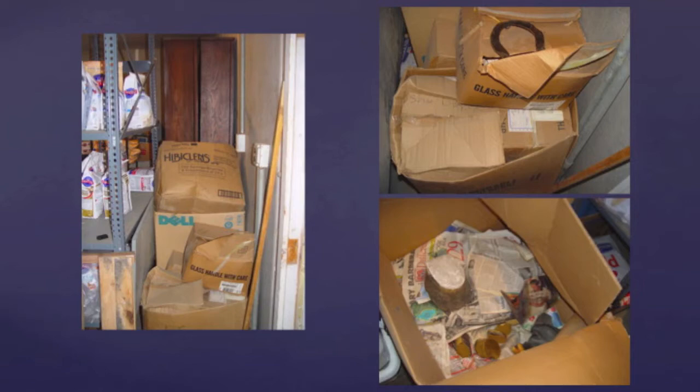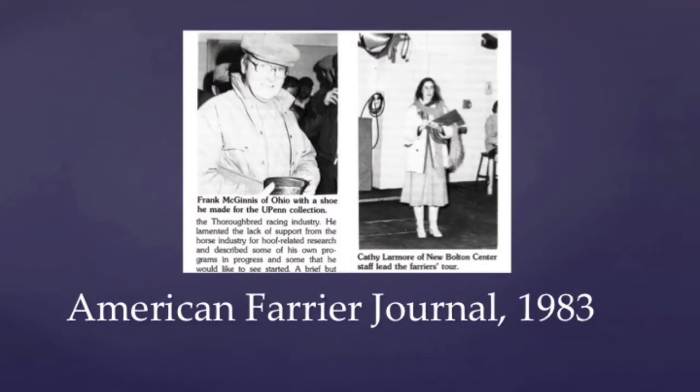So we actually came across a collection of shoes that I was trying to decide what it is, to put some pieces together. I came across a couple of other references to it. This is a gentleman named Frank McGinnis, farrier from Ohio. The shoe he's actually holding right there is one that he presented to a collection of shoes at New Bolton Center. Unfortunately, I found a shoe which has the name McGinnis on the bottom of it.